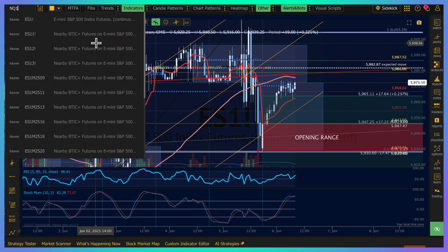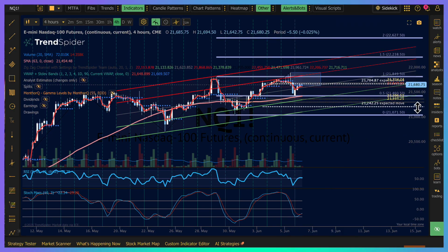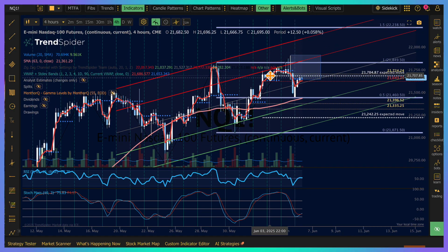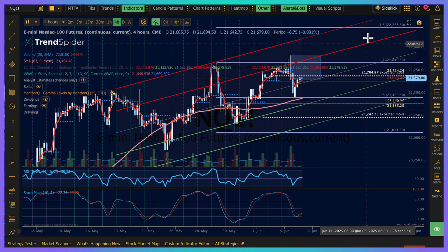Okay, let's take a look at the NQ. First, we'll stare down the 4-hour. Expected move to the upside, 21,704. Expected move to the downside, 21,242. We've got another bullish candlestick that actually has a little bit of a doji attached to it. But we are getting into that range, so any kind of news could jolt us. Look at how sideways we are.